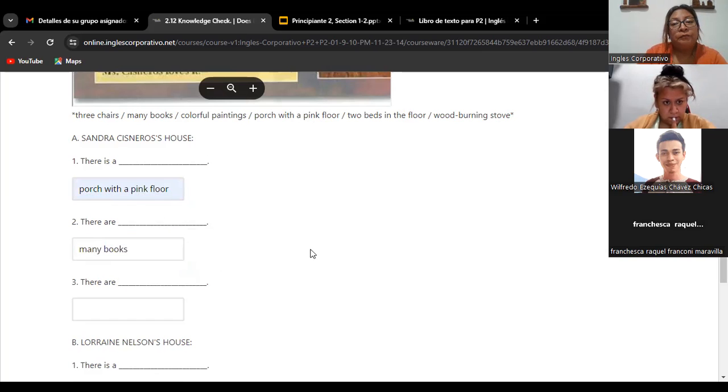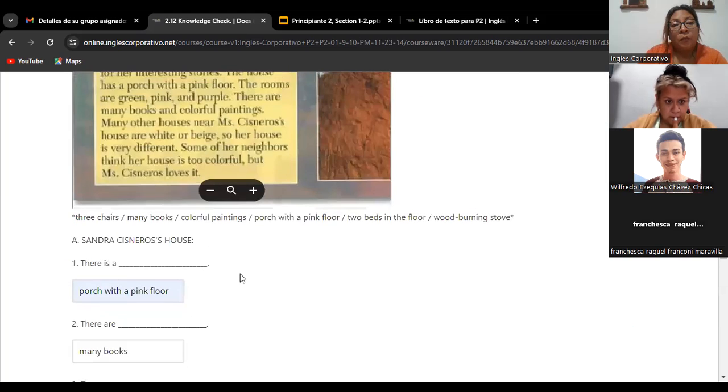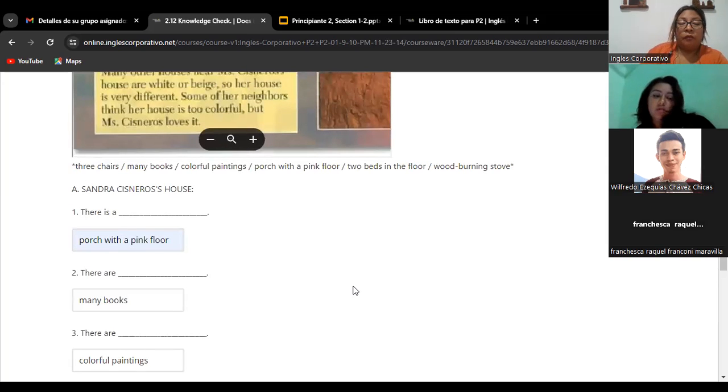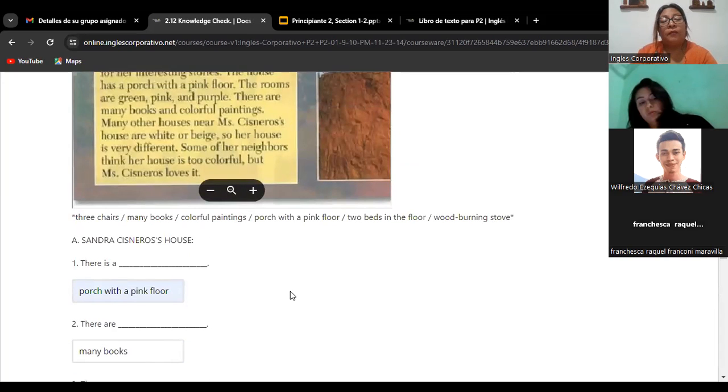Number three, there are colorful paintings. In Lorraine Nelson's house, there is a wood burning stove, singular. And there are three chairs. And there are two beds in the floor.